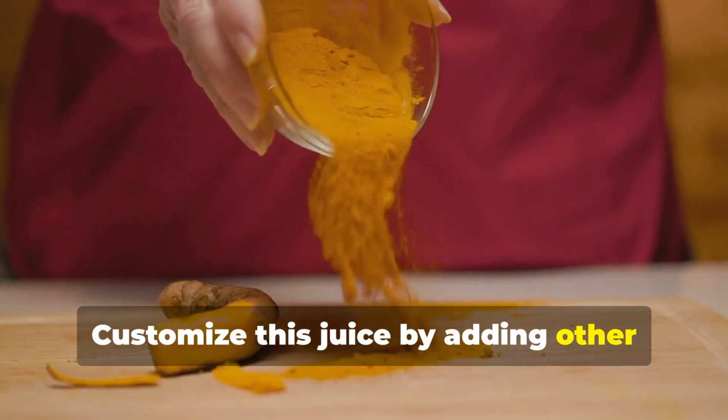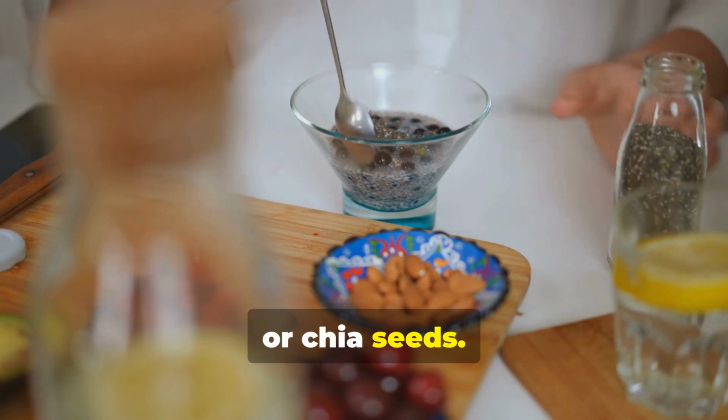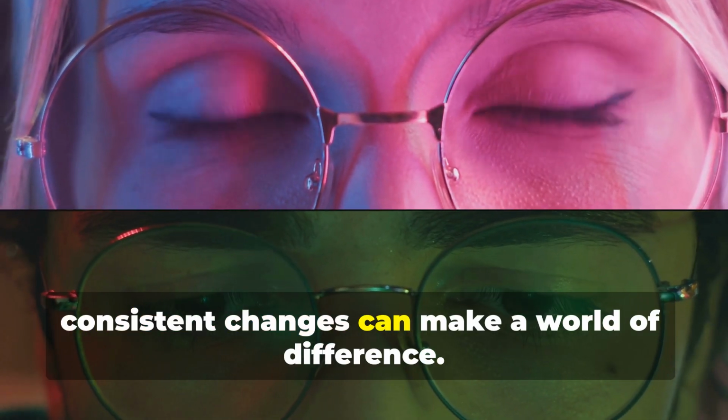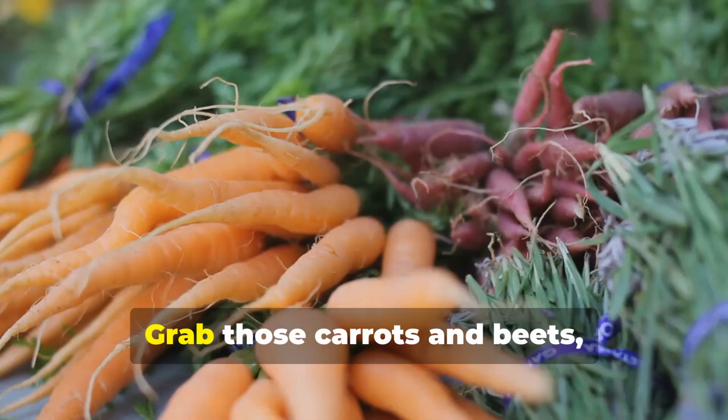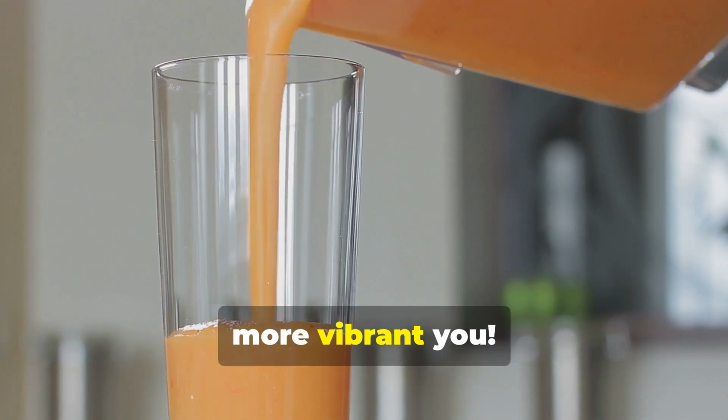Customize this juice by adding other health-boosting ingredients like turmeric, ginger, black pepper, or chia seeds. Small, consistent changes can make a world of difference. Grab those carrots and beets, and start juicing your way to a healthier, more vibrant you.